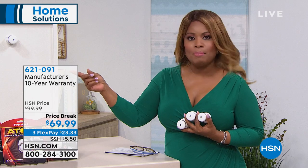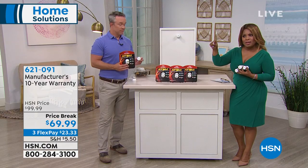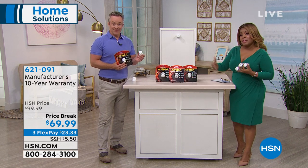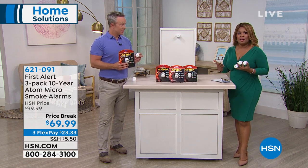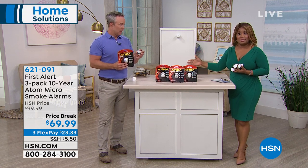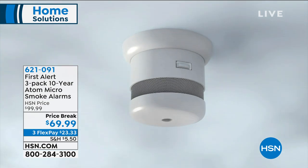I like Bill's point that his mom put one in the shed or in the garage area. That's an area that sometimes we overlook. In the attics, but that could be a lot of chemicals and that sort of thing there, so you just never know. But it's really about peace of mind. So whether it's $99 or $69.99, we don't ever want to have regret.